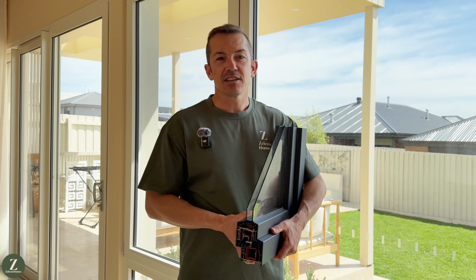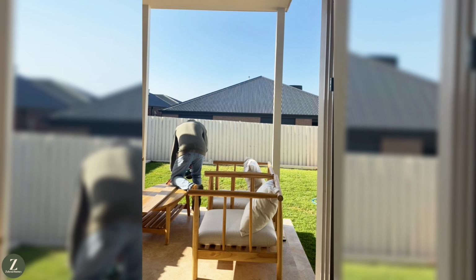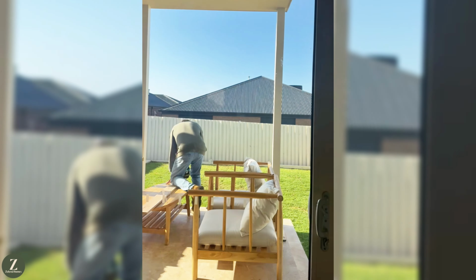To put this to the test, we decided to see how well this really works. As you can hear, even with the door closed, the sound is significantly muted.